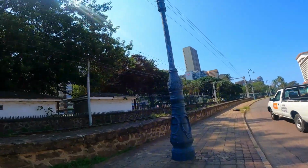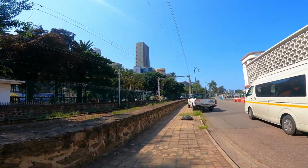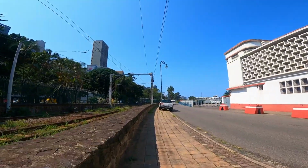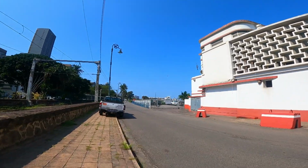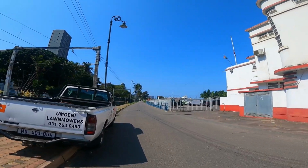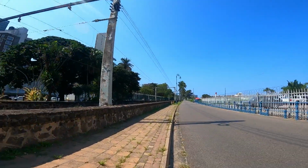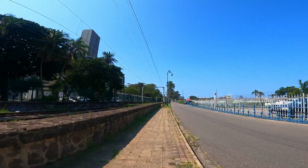Look at these buildings from my left. That is Durban for you. It really is a beautiful city, guys. It's just unfortunate, some of the areas right here in Durban are not looking nice. Guys, this video that I'm doing right now is not for those who love watching people, but it's just a video for those who love just seeing the sights and enjoy the quietness.